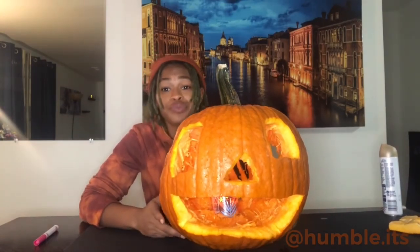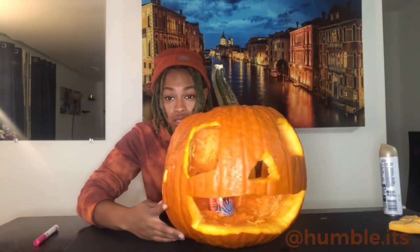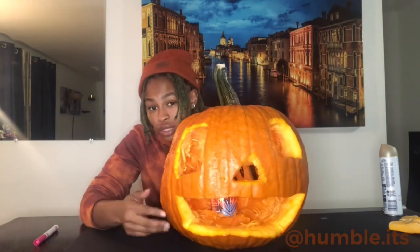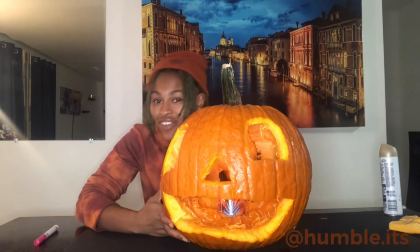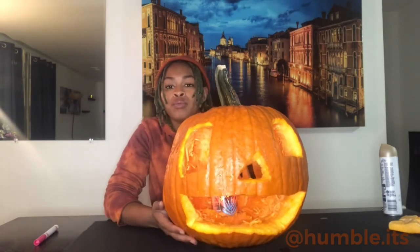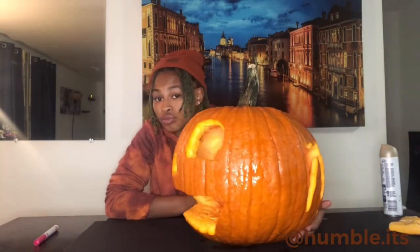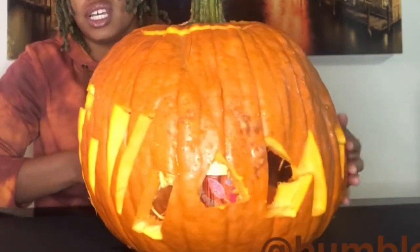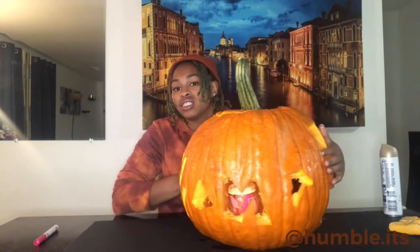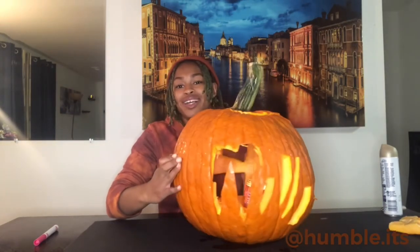See what I'm working with. I mean, this ain't bad for my first pumpkin carving. Took all the guts out, you know what I'm saying? Eyes are a little big, but this is dope. What y'all think? On the back, I tried to put my last name. My last name is Williams, by the way.